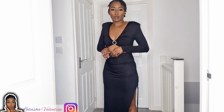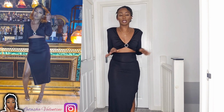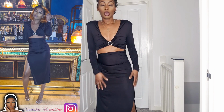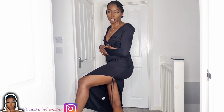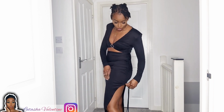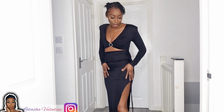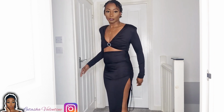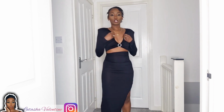The cutout in the front is a nice touch, because if you're someone who likes to show a little bit of skin, then this is so for you. It's got a nice little ruche detailing on the side, and this is so sexy, guys. Let me see if I can pull it up. Oh, and guys, it's not just about the illusion of the ruching. You can actually pull it up if you want. Look at that. Or you can leave it down. Very sexy. I actually like my first piece.